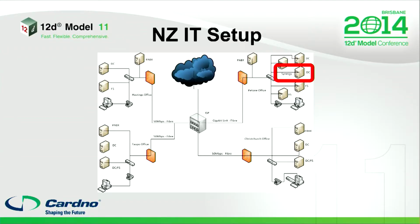New Zealand IT setup. Unlike Sam, I'm not the IT man, so I've got to talk to someone else. Luckily, he was on board with where we were going. The setup that we run in New Zealand is we've got Synergy sitting in Wellington, and through the Synergy server in Wellington, all the other offices connect through to that. We've got a 50 meg connection to all the other offices, and they're having no troubles at all with download speed and integration into Synergy.